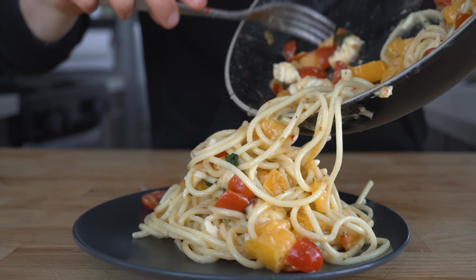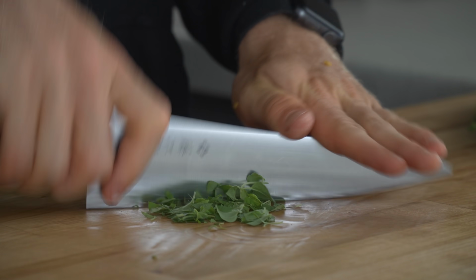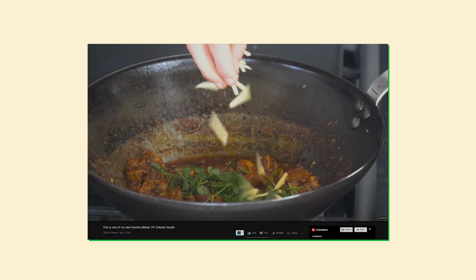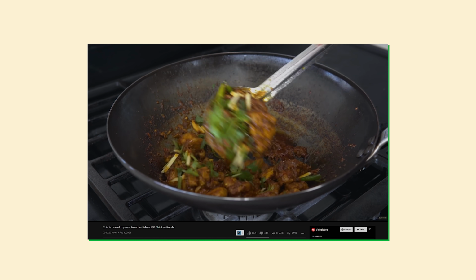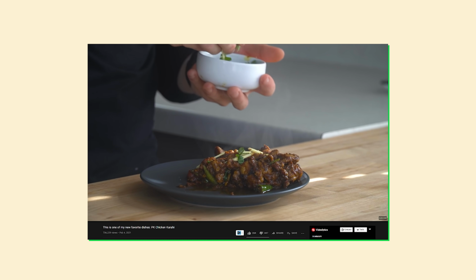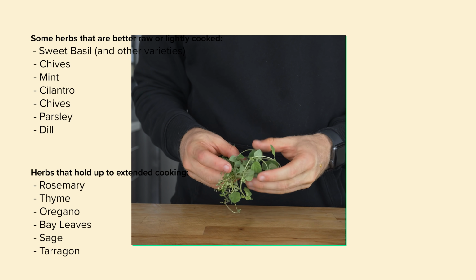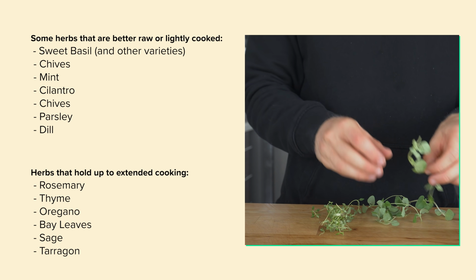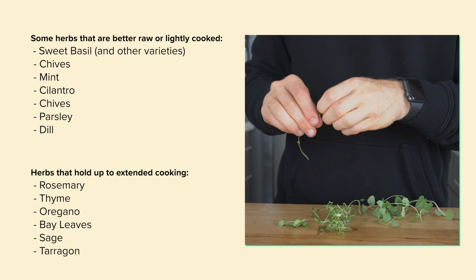Now, this information is great for basil alone, but this is also highly applicable to other herbs and aromatics. Remember my PK chicken karahi video where we added the ginger and cilantro right at the end? That dish would not be the same if the ginger and cilantro was added earlier on. Additionally, here's a list of herbs that may benefit from raw or lightly cooked preparations, depending on how it's used and what outcome you are trying to achieve.